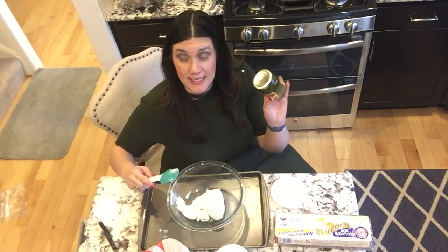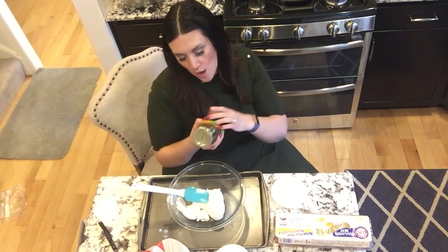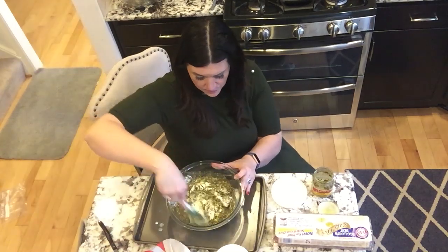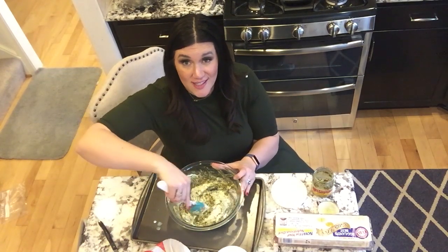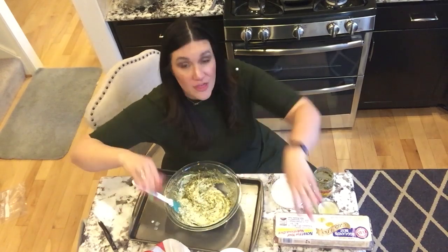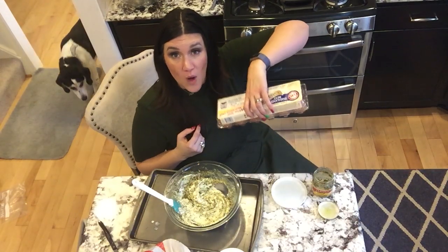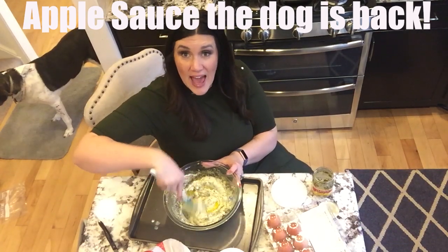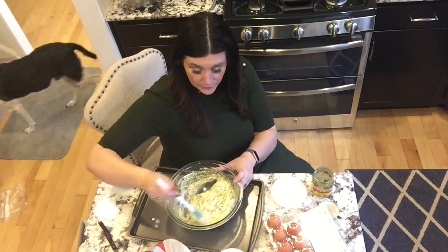Next, I'm gonna go ahead and take some basil pesto. I love the Costco version, but we're gonna use what we had. And then we're just gonna mix it all together. It smells so delicious. It smells so stinking good. Then next, I'm gonna add into it 1 whole egg. And I'm gonna mix that into my mixture. And now the consistency is light, fluffy, and airy.